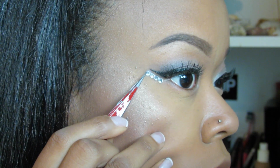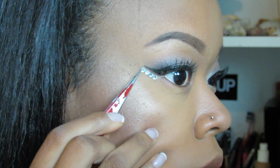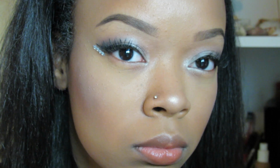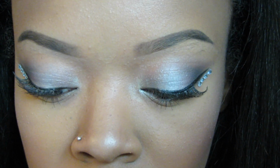So I have 4 here. You can do as many as you want. But yeah, it just takes a couple seconds to dry and then you're good to go. So this is what it looks like with the jewels placed, and this is the eye itself.